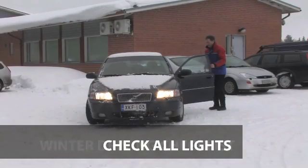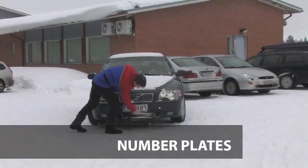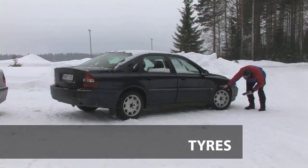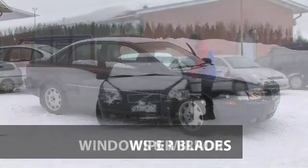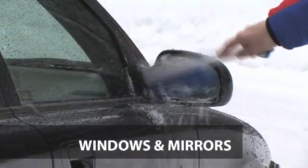Here's our checklist before any winter journey. Check all lights are in working order. Make sure your number plates are clearly visible from the front and rear. Check tyre pressures and check you have plenty of tread depth. Check that wiper blades are not worn or damaged. Clean the windows inside and out and wipe the lamp lenses and door mirrors.